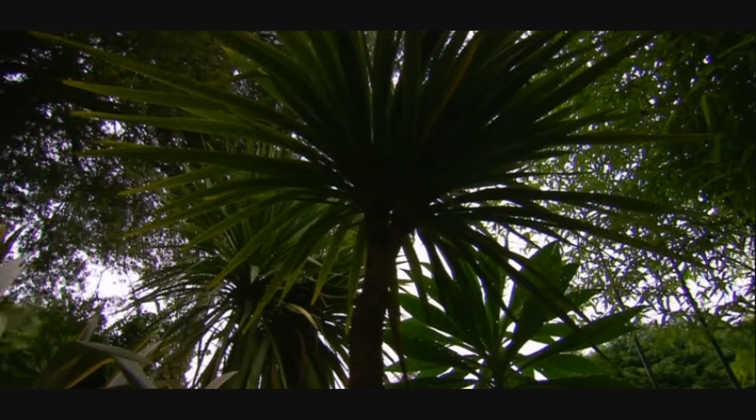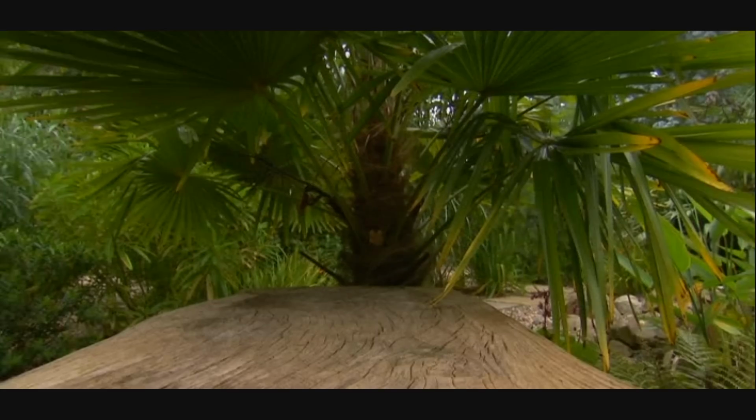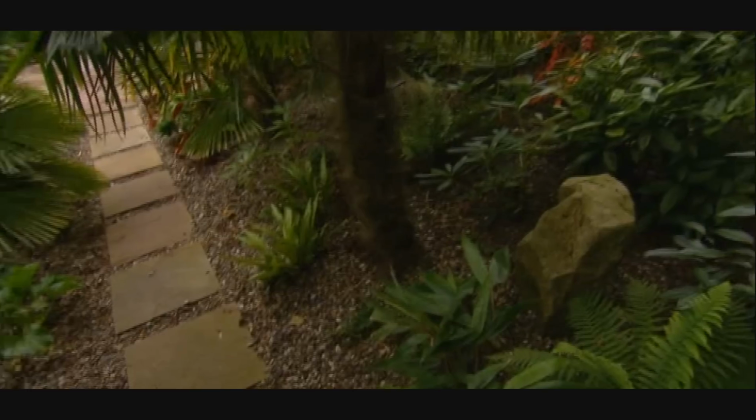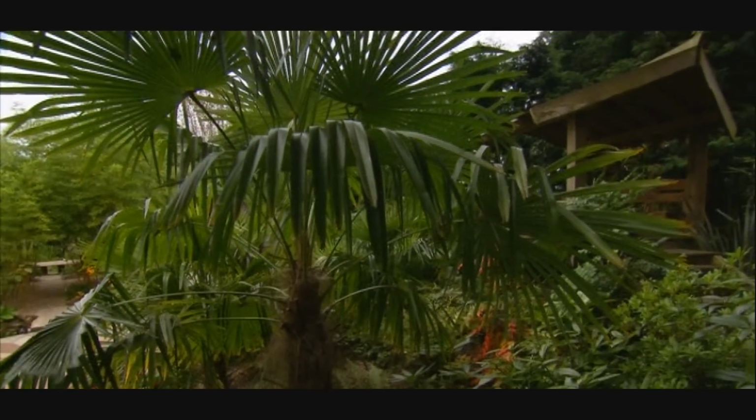Half the trachies in the garden flower every year. We get seed from them. They do a lot. But Trachycarpus are the ultimate exotic plant, I think. They've got the hairy trunk, they've got the big leaves, they've got the from-another-planet look about them. I think people think the exotic garden exists in May, June, July and August, and is dead the rest of the year, and nothing could be further from the truth.